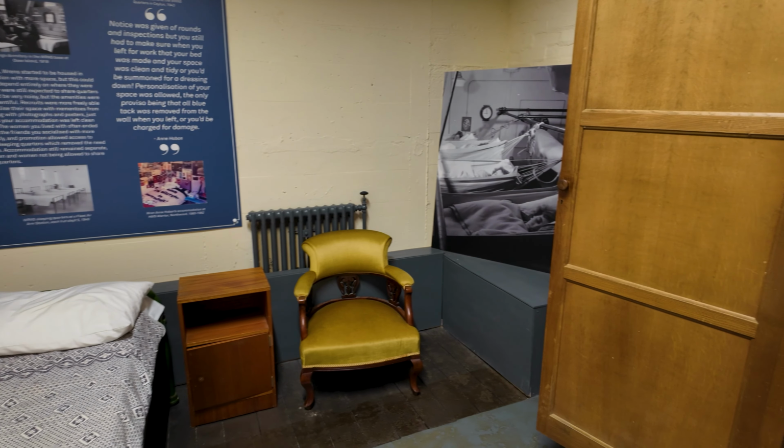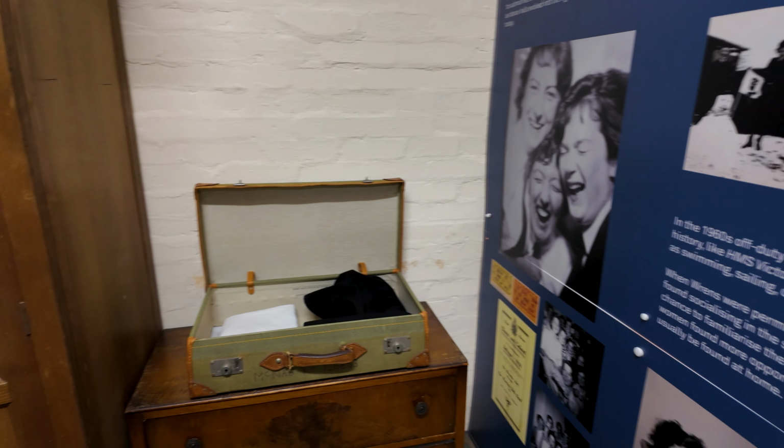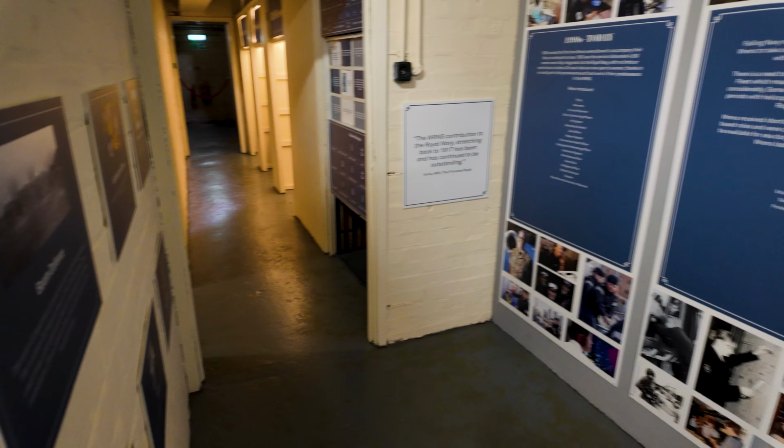The exhibit highlights the diversity of their roles. Some WRENS worked in coding and intelligence, others maintained complex communications equipment. They faced incredible challenges, working long hours in underground bunkers, often under immense psychological pressure. Their contributions were fundamental to the Allied war effort.